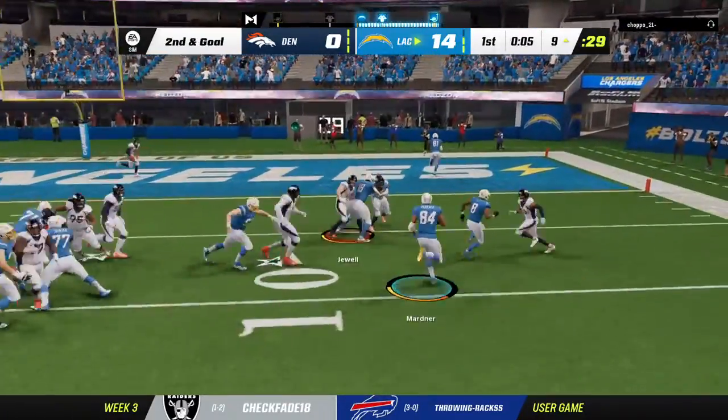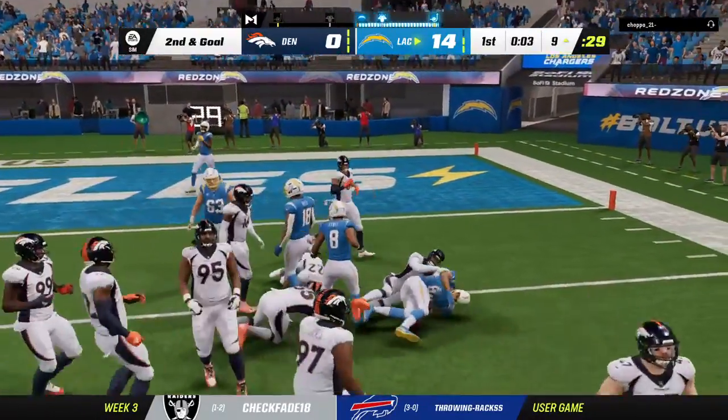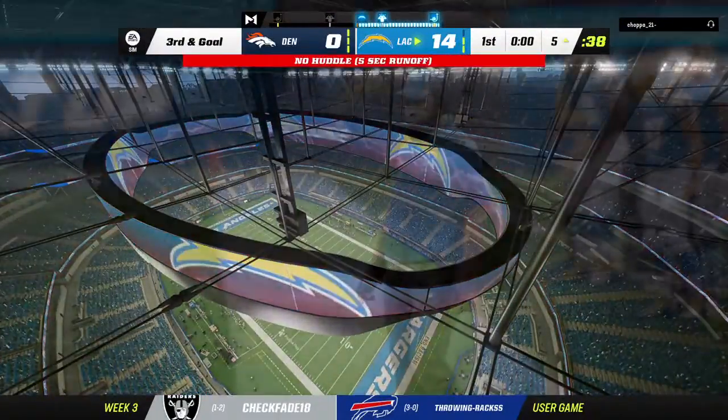Herbert jet sweep as he taps it forward. And from the 9, they get this to the 5-yard line.